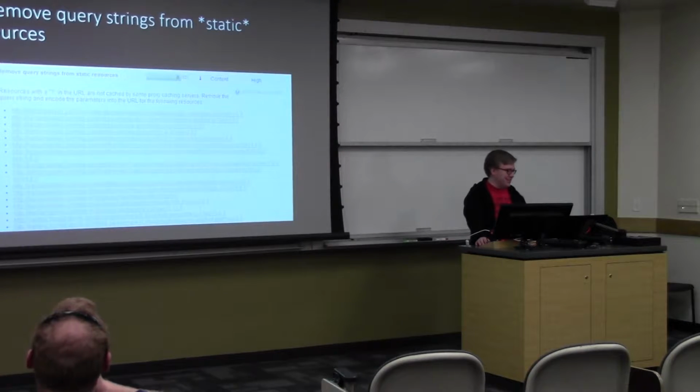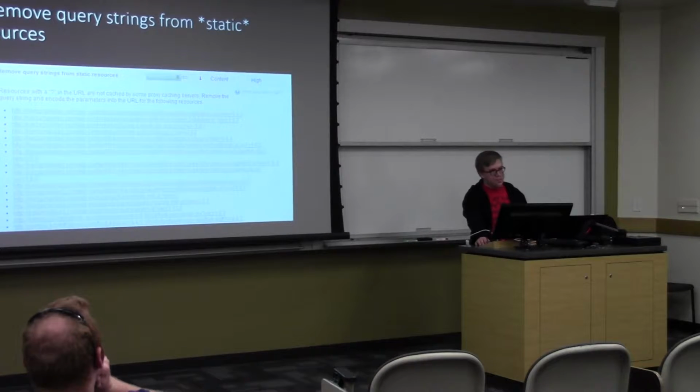Something else that I didn't actually know about for a while is query strings. One of the biggest offenders, like in this example, is version numbering at the end of CSS and JavaScript files. This can slow down your site as well because all of those query strings have to be processed when it's loading the site.